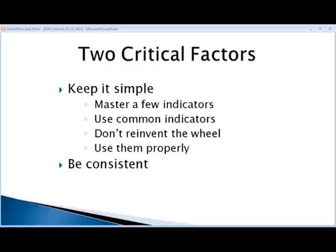And when you finally settle on a few of those indicators, master them. Become their friend. Get to know them inside and out. The better you understand how they work, the more useful they will be to you. And then when you've settled on a few of those indicators, develop a strategy around using them and be consistent with that strategy, employing the strategy the same way all the time.